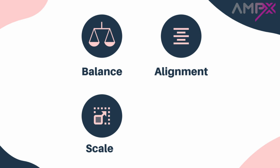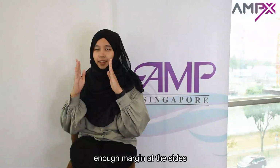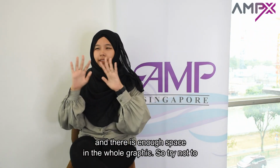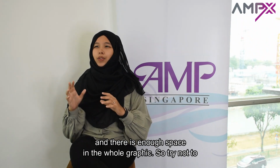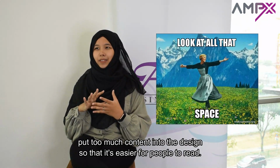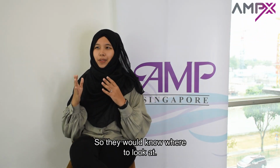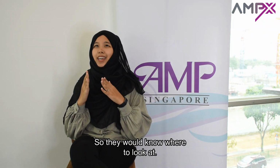Okay. And then there is also space. Whenever you are designing something, make sure that there is enough margin at the sides, and there's enough space in the whole graphic. So try not to put too much content into the design, so that it's easier for people to read. So they know where they should look.